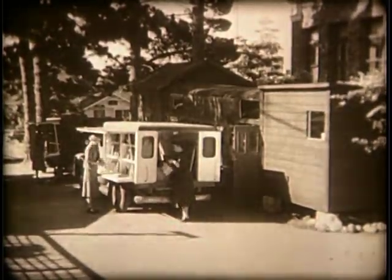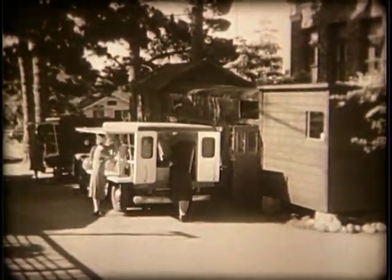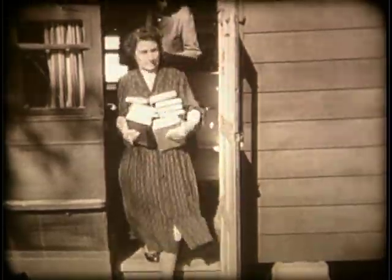Prior to trips to more remote communities, the bookmobile is regularly stocked with fresh supplies of books from the main library.